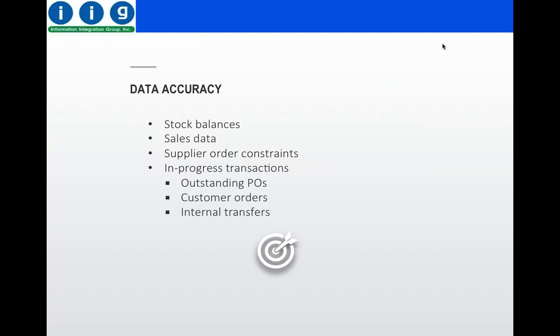And better inventory management is really all about data, right? It needs to be accurate. That's first and foremost, which means it requires accurate stock balances, sales data, purchase histories. You also need to understand open purchase orders and sales orders, so what commitments there are against those inventory items, shipments and receipts, transfers of inventory if you've got multiple warehouses. So clearly there's a lot of transactions going on in the background.